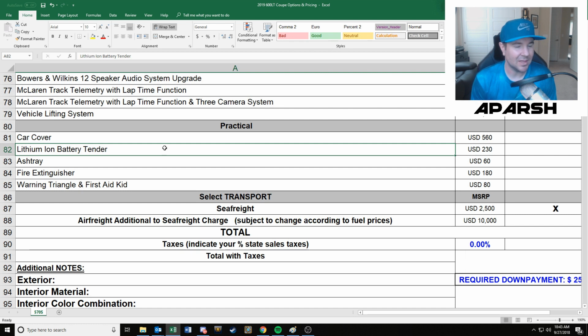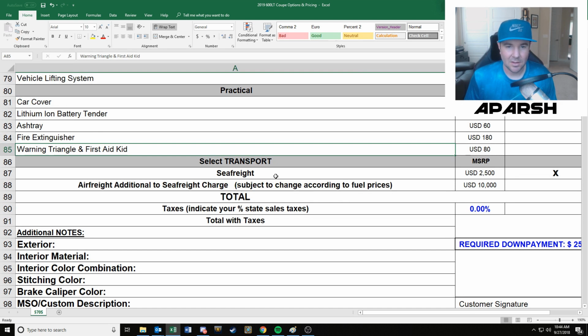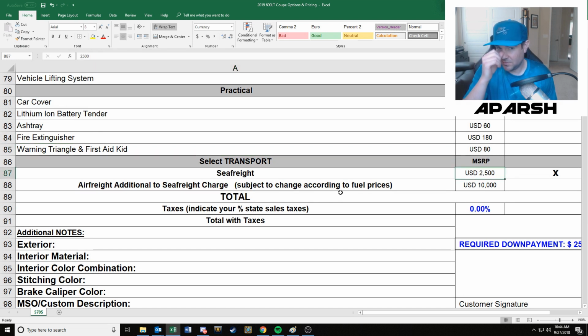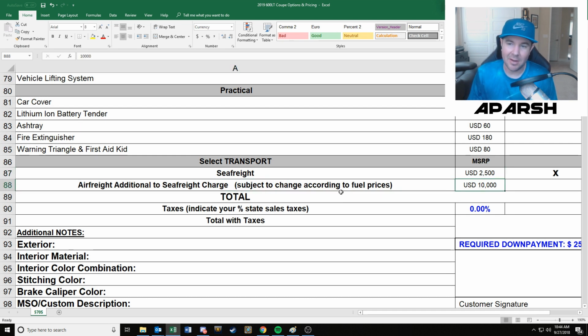I actually would probably get that too, just to have the cool versions of that stuff, because it probably, hopefully has McLaren branding on it. That's it. It's $2,500 for the sea freight. And if you wanted to send it by plane, it's $10,000.